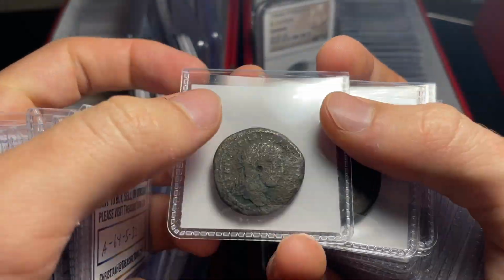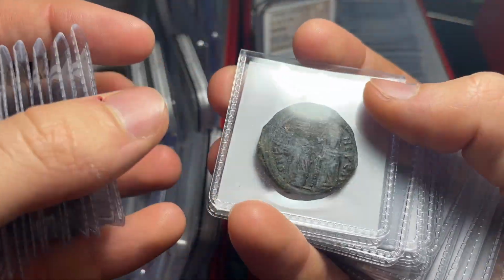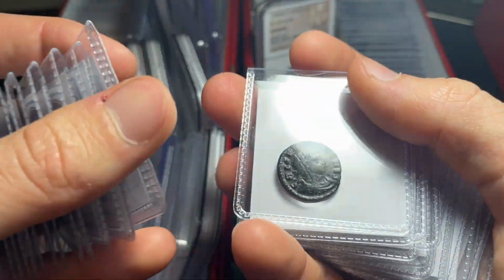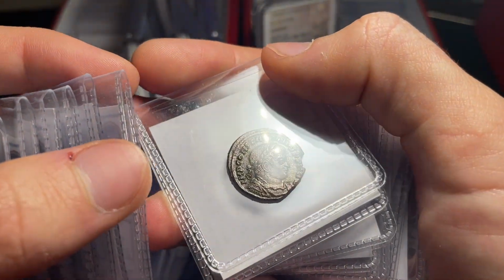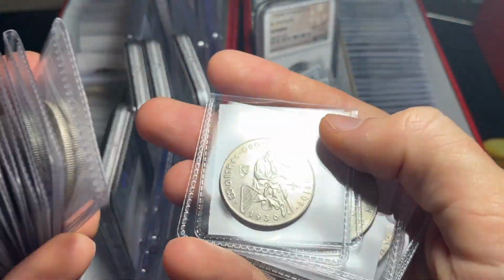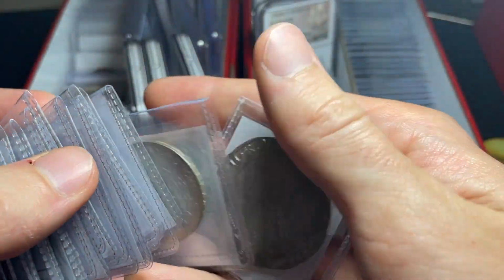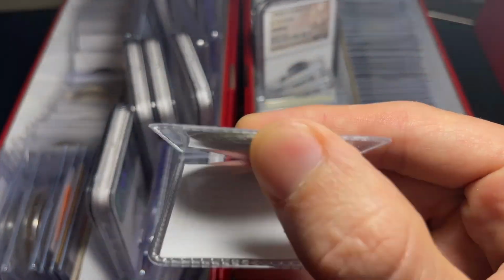Tetricus. Again, great and wide mix. Some larger Roman provincials. Tamara dynasty. Some Byzantine again. So, very nice. Constantine the Great phallus. Austrian silver. And some German silver. And then an earlier, this one looks like a Campan as well.